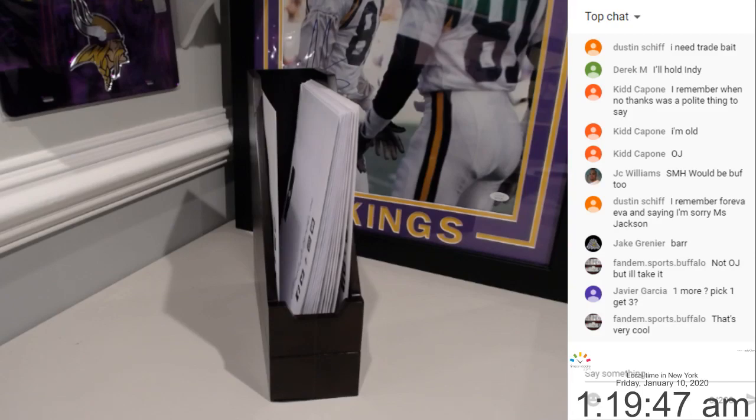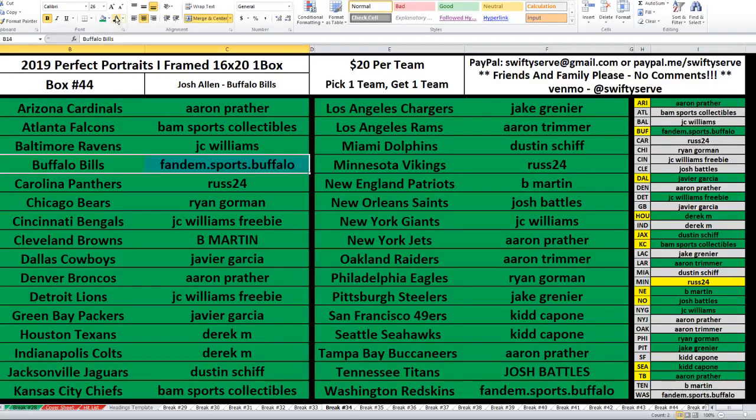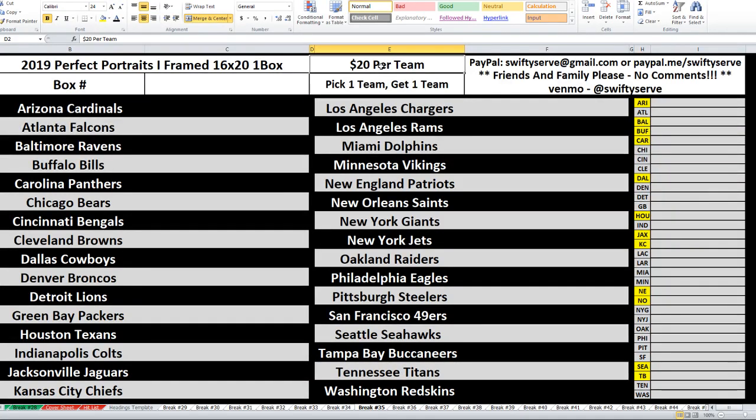All right, hang on. Let me tag him up. All right, fandom, you were good. Let me switch that screen and change the sheet real quick. So here we go, Josh Allen. There you are, Buffalo. Buffalo. Sitting there. All right. Let's go, let's discount at 38 per team set. Pick one team, get three. Buffalo's been hit, so that takes Buffalo out of here.